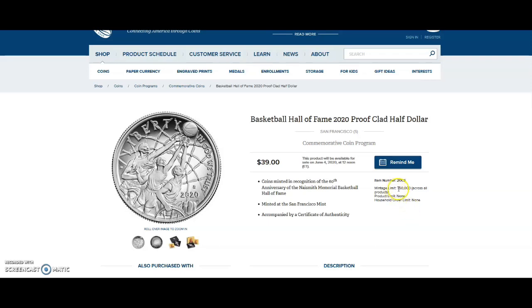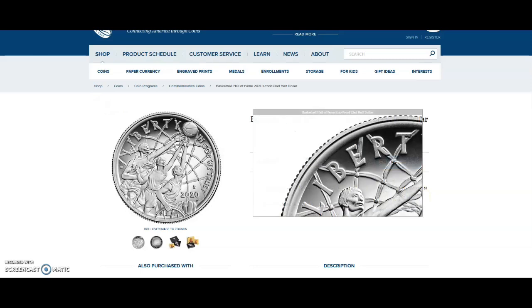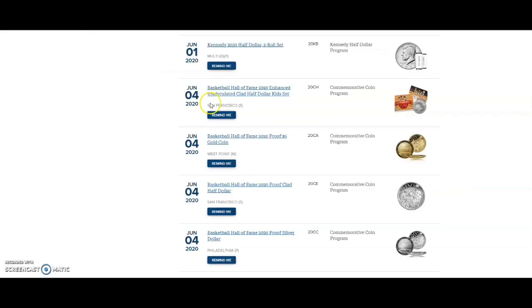750,000. Once again, the mintage limit is way too high. Household limit is none, product limit is none. And once again, I will not be picking up any of those coins either.